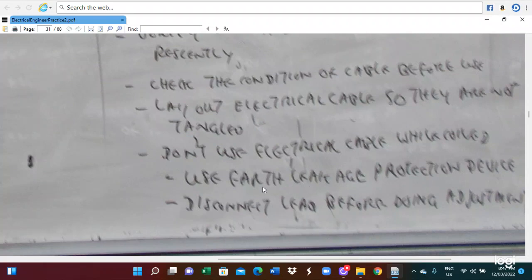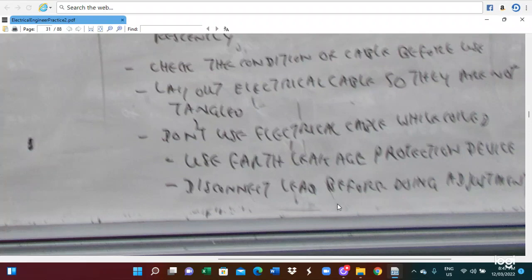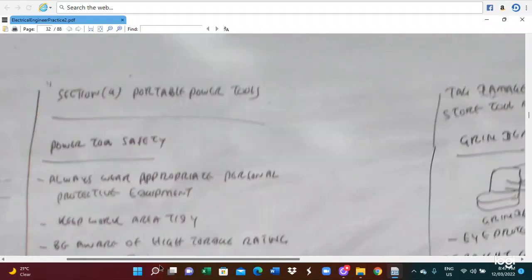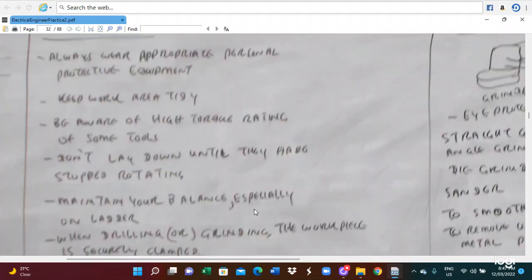Also, you have to use an earth leakage protective device, because any leakage in the electrical tool can cause a short circuit to you. If you use the earth leakage circuit breaker, which is also an important aspect, disconnect the plug before making adjustments. So this is one important aspect of electrical safety.